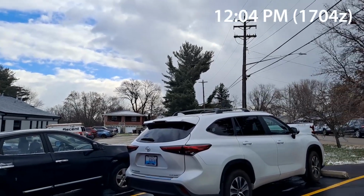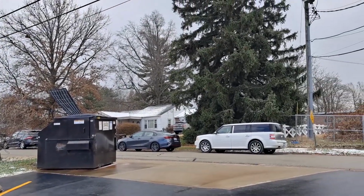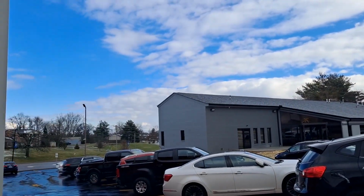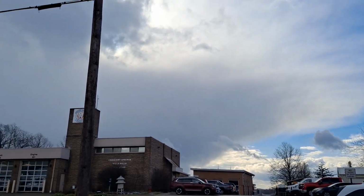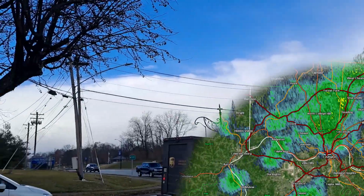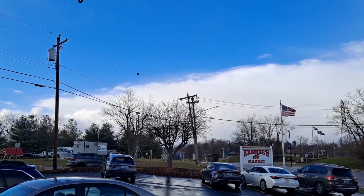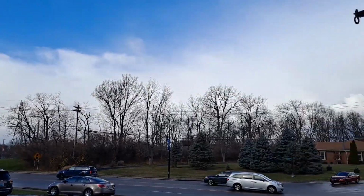Expecting intermittent snow showers throughout the remainder of the day and evening. And as the sun goes down, should start to stick a little more, so could see some more significant accumulation. Next round on the way. Bit of an anvil with this one. Nice line here.